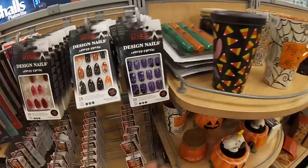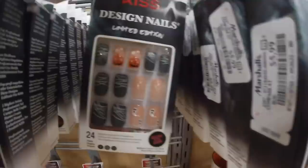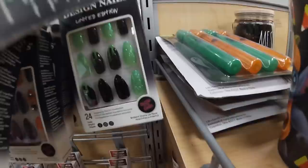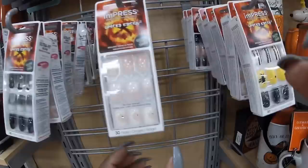Cute little press-on nails. These are so cute. Look at the little ghost. Cute little witch. Cute spiders. Red. These are so pretty. Okay, I'm going to stop saying that because I'm going to wear the word out.